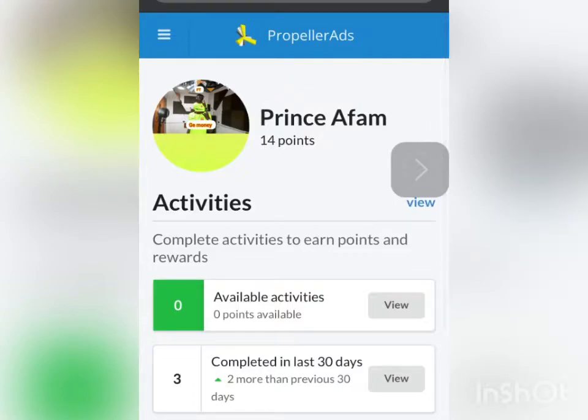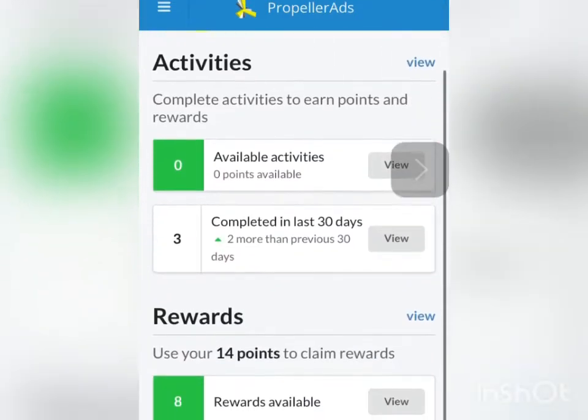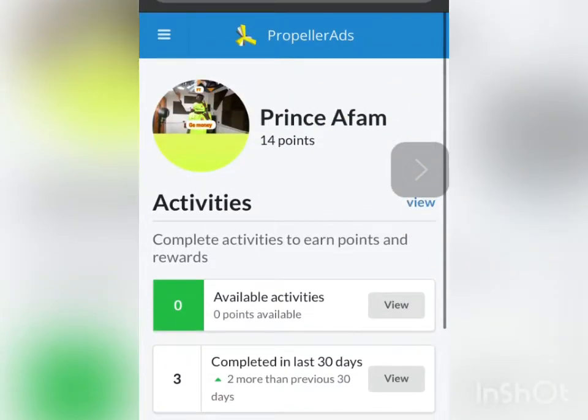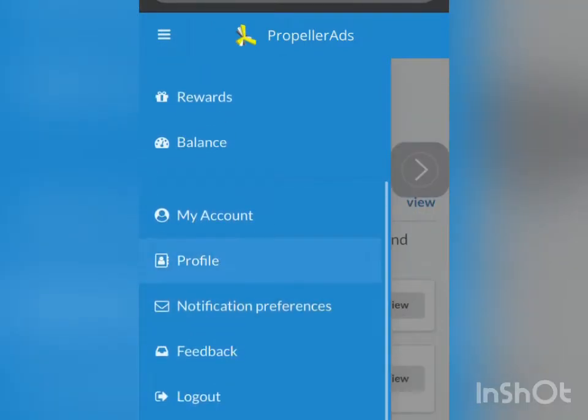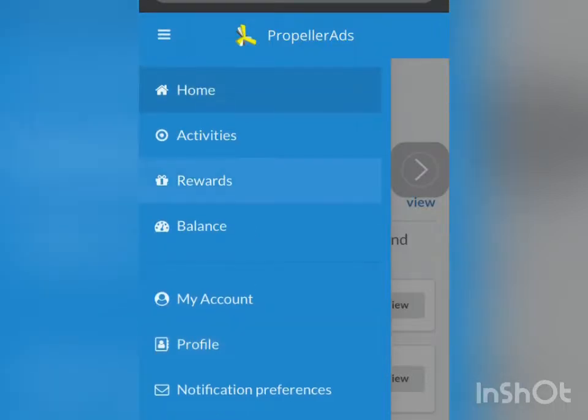As you can see, I have 14 points now. Let me take you on a tour of my account so you can see what I'm trying to tell you about. Okay, these are the list of the rewards. Let me show you a list of rewards.